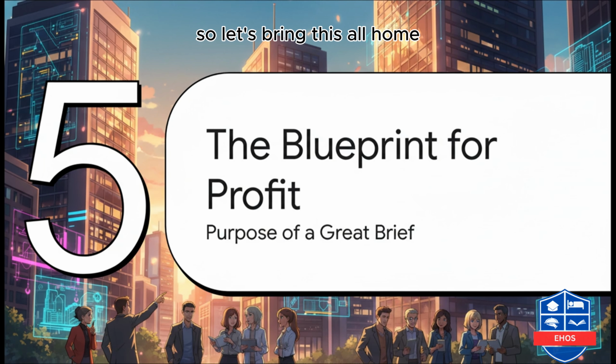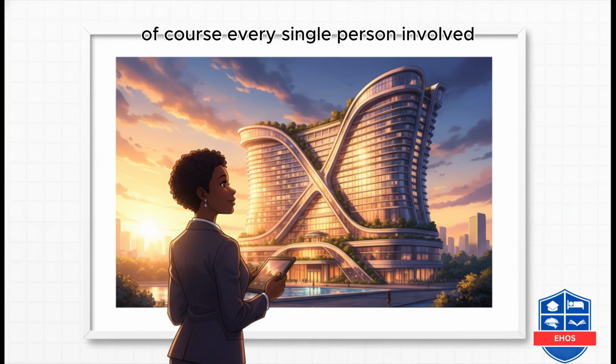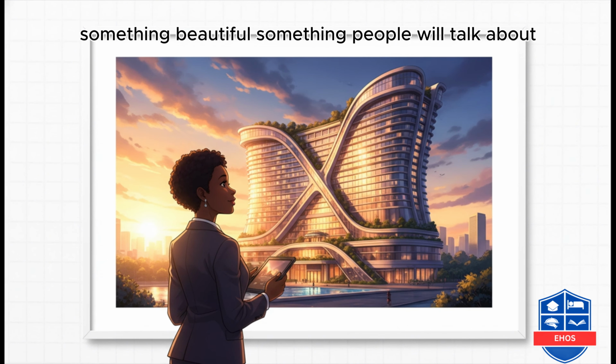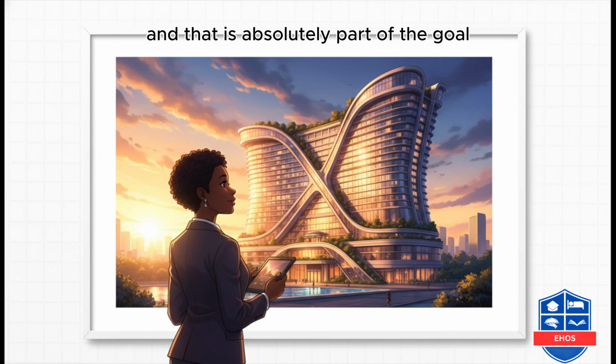So, let's bring this all home. Let's talk about the real, bottom-line purpose of getting that architectural brief right from the very beginning. Of course, every single person involved, the developer, the architect, the designer, they all want to create a work of art, something beautiful, something people will talk about. And that is absolutely part of the goal. But it's not the whole story.